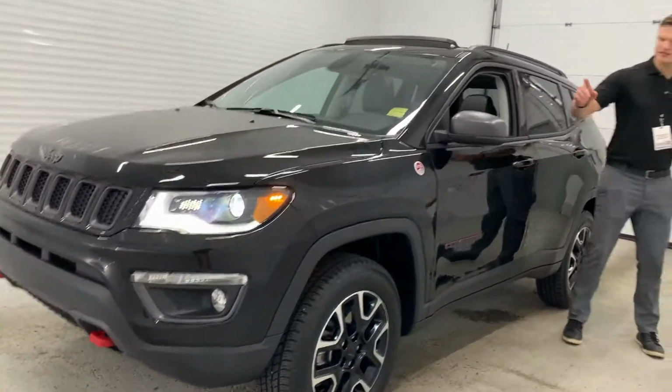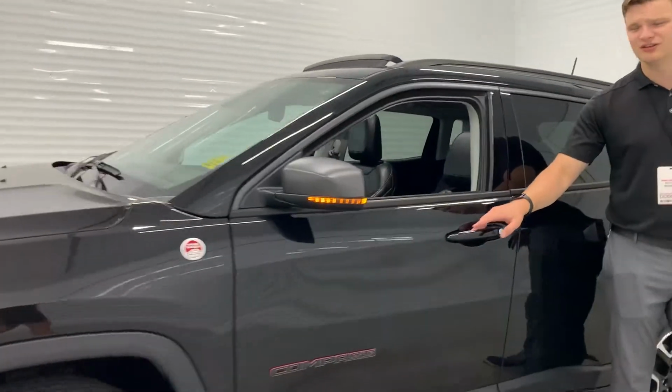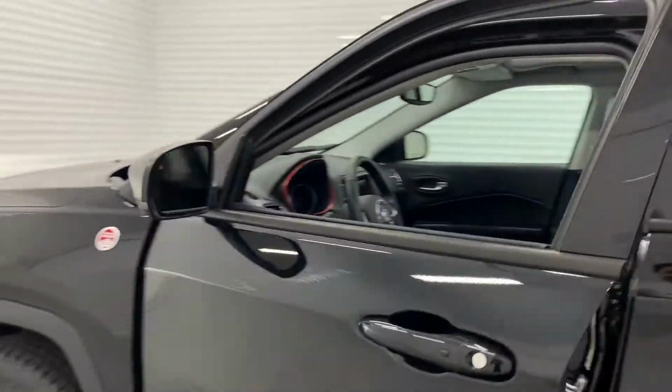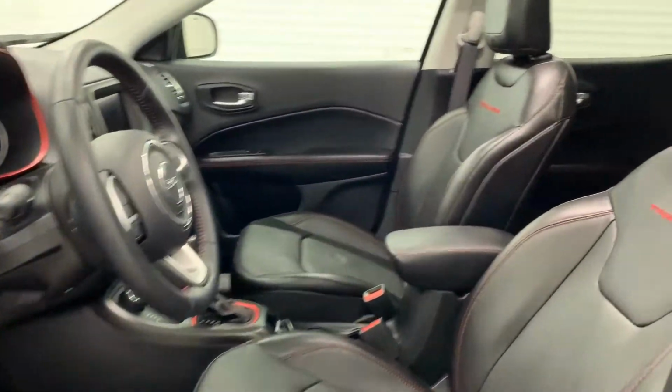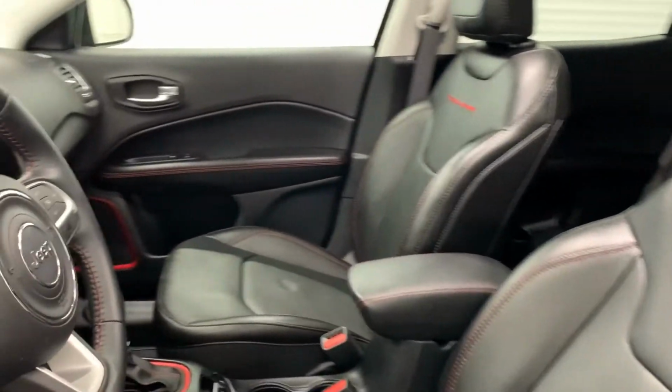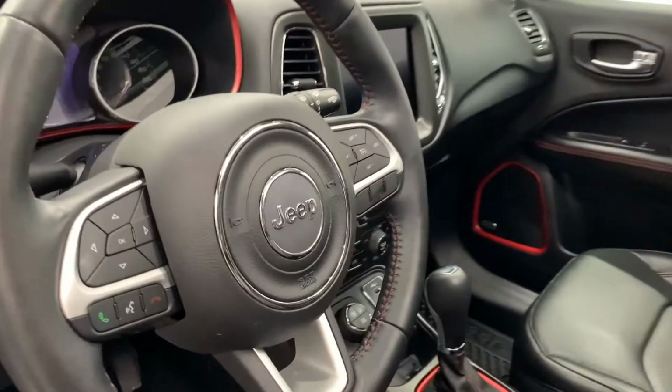Coming to the side here, you do see that you have your blind spot detection and your heated mirrors, and also with your keyless entry. Making your way to the inside, you do see that you have the red trim signifying that it is a Trailhawk. You also have full leather seats, which come with heated and cooled seats as well.